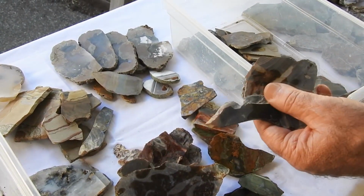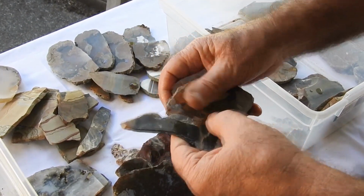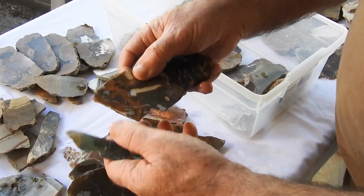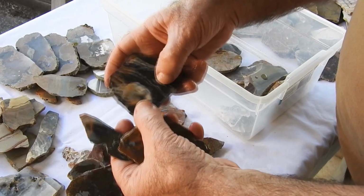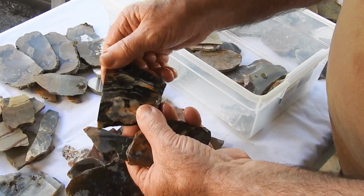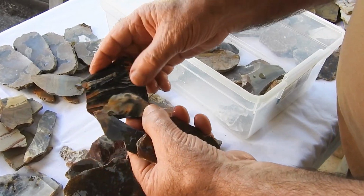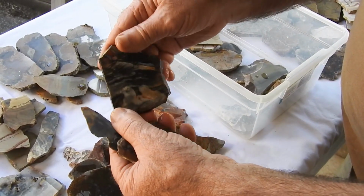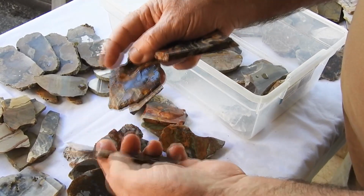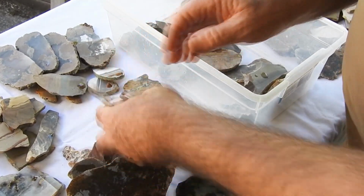And then we got here, this is Flint Ridge from Ohio. A lot of nappers love this stuff. They all know what it is. I've got some arrowheads in the house made from this stuff from buddies, but man, this is beautiful stuff when worked. A lot of them heat treat it, but you don't have to. It'll work out either way. You rarely find any fractures in it. Nice stuff to work with.